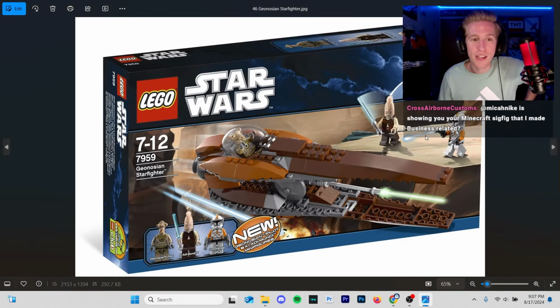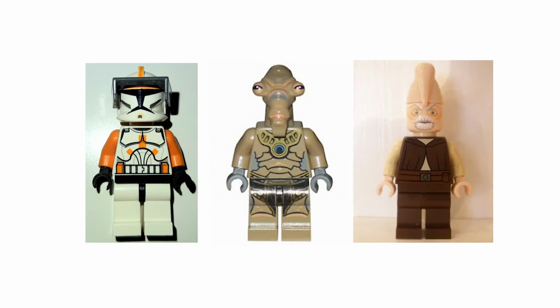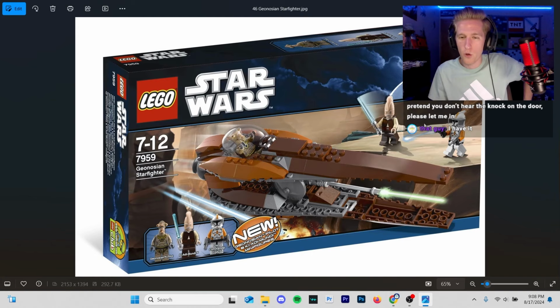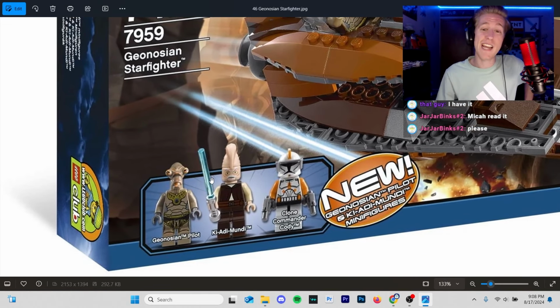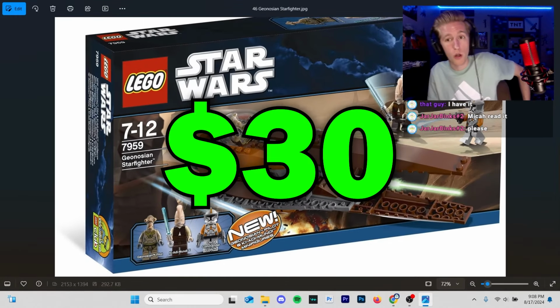The Geonosian Starfighter. So this comes with Commander Cody without a pauldron and comma, which technically makes him exclusive, even though he has less parts. A Geonosian without wings, and an exclusive version of Ki-Adi-Mundi. I think this is the first time we got Ki-Adi-Mundi, right? The minifigure selection is fantastic, and the build looks really solid. This retailed for $30. For $30, I feel like you're getting a pretty darn good deal.